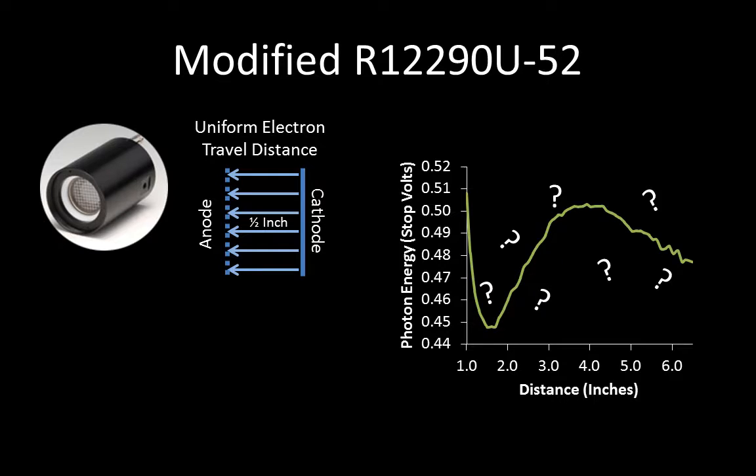Your R122-90U-52 phototube, modified with a 1/2 inch separation between the anode and cathode, could tell the story. With this modification, we would still have a uniform electron travel distance of 1/2 inch between the cathode and the anode. But the most energetic electrons detected would all have traveled in the same direction, unlike the 1P39 electrons all traveling from various locations on the semicircular cathode to the single rod centrally located, serving as the anode.